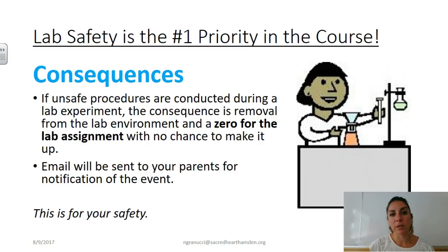And because safety is the utmost priority in this classroom, if there's anything unsafe, arguably unsafe, if I feel that in any way, shape, or form there's something unsafe happening, I will remove you from the lab room and you will get a 0 on the assignment. I can't risk it. I can't risk any incident of unsafe procedures happening in the classroom. There will be no chance to make it up.